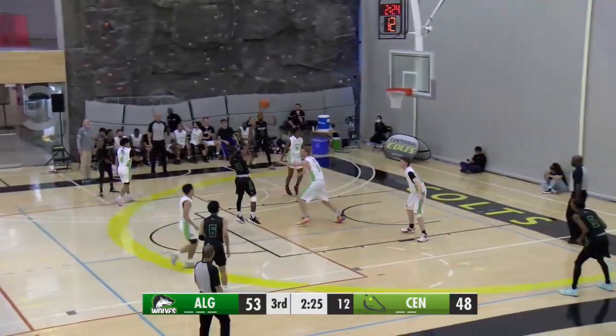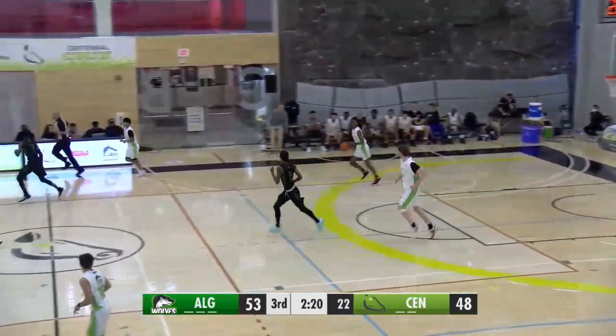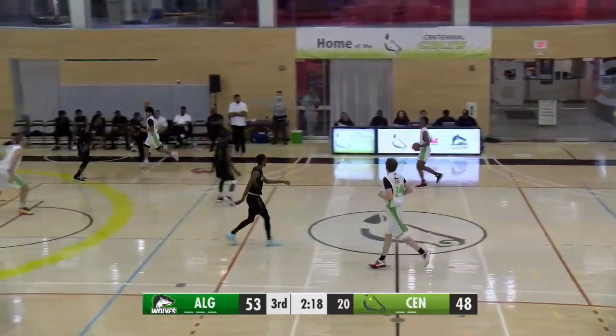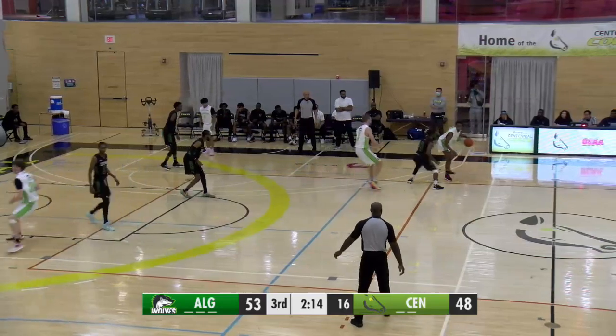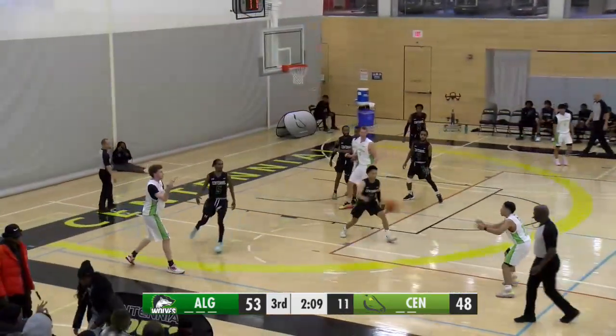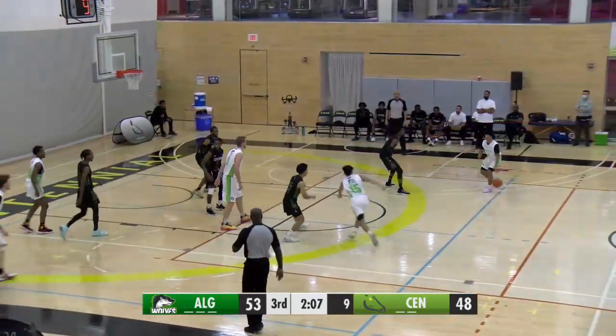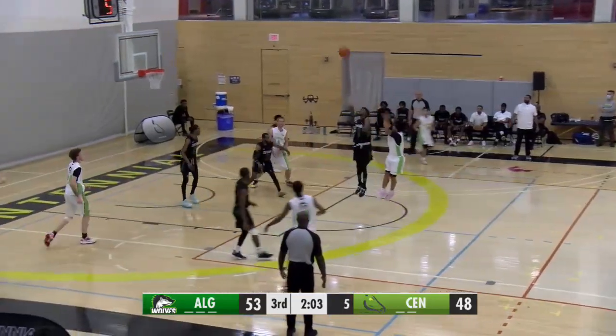Dangerous pass there by Yusuf. And how many in and outs is that by the Colts? Luck is not on their side this second half. Just one of those days offensively. Just can't get anything to drop. One thing you do have to give credit to the Wolves, they are moving the ball nicely.